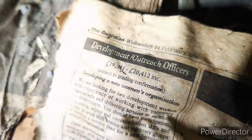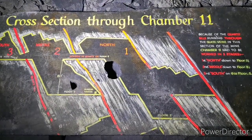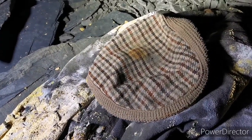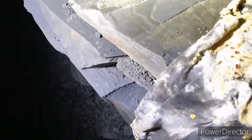Right. On this level now, we'll have a look. That place is not actually accessible to the public. Yeah, I bought that flat cap. It was in another part of the mine. Miner's flat cap and the miner's jacket, and it's just grown loads of fungus and crystals on it since it's come in here. All these red crystals.